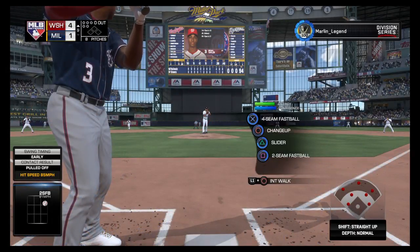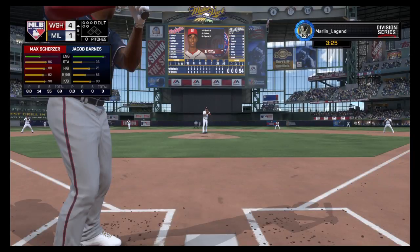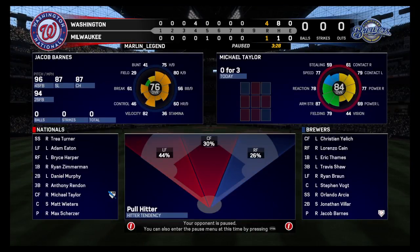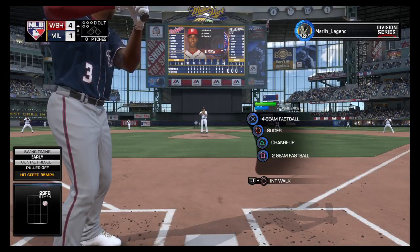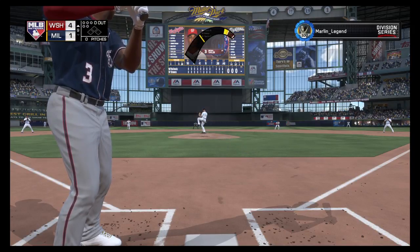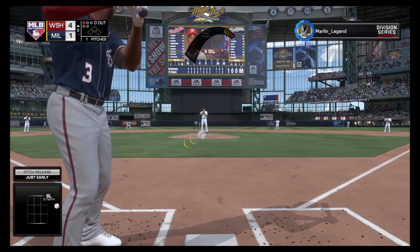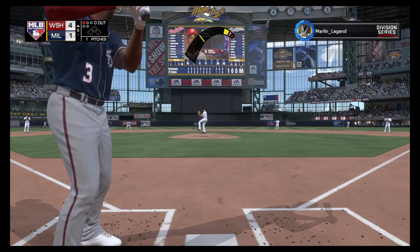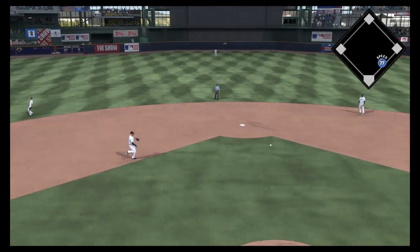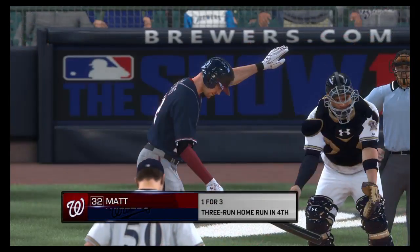Digging in, Michael Taylor. He'll try and lead things off here in inning number 9. Jacob Barnes enters from the pen to start the ninth inning as he'll try to keep it going. Number 50, Jacob Barnes. Off we go in the ninth as the first pitch misses for ball one. This is hit softly to third. Throw on to first for the out, and that is how the ninth inning gets underway.